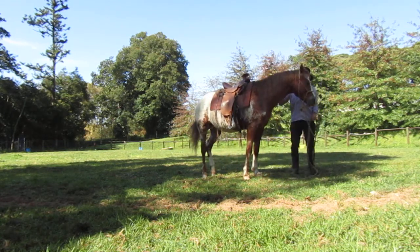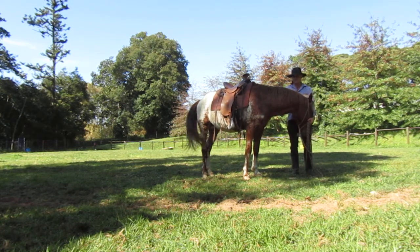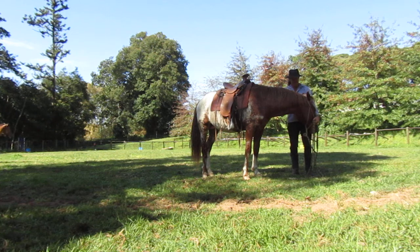Okay, did that well. Give him a rub. He asks for a head rub. So there's a lot of standing around with these high impulsion horses so they can learn that it's okay to stand around.